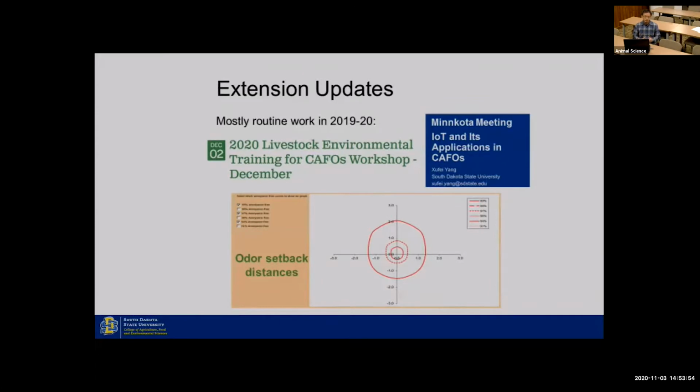My routine extension work also includes virtual and face-to-face meetings with producers and builders and equipment suppliers regarding air quality, ventilation, and structural issues, basically engineering questions. For example, how to determine odor setback distances using the South Dakota odor footprint tool.